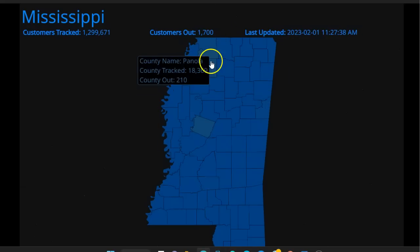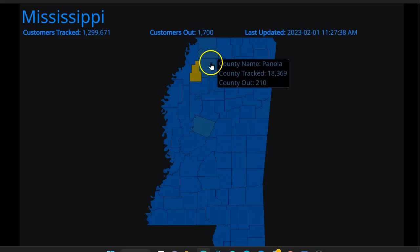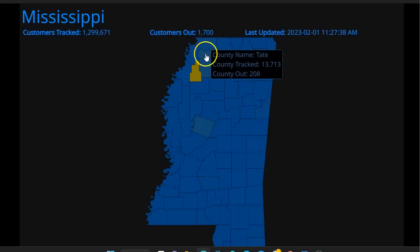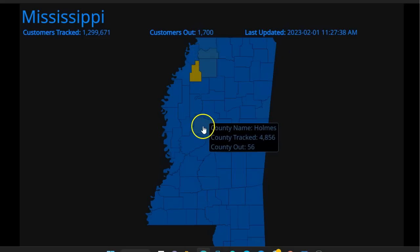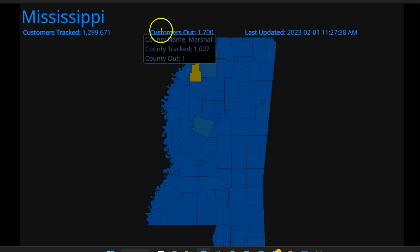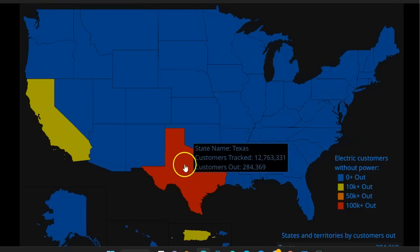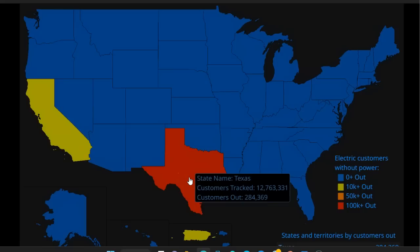And it's mostly where that ice is happening up here in the northwestern parts of the state. Quitman County, 537 out. Panola, 210. Tate County, 208. Holmes, 56. So this one says 1,700 people out in Mississippi. Texas has been absolutely crushed by this storm so far, and they just keep getting hammered with freezing rain.